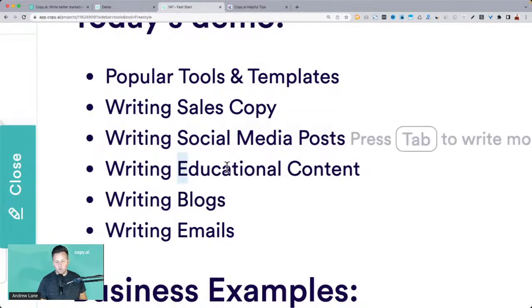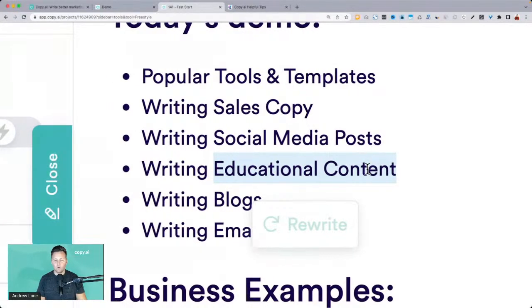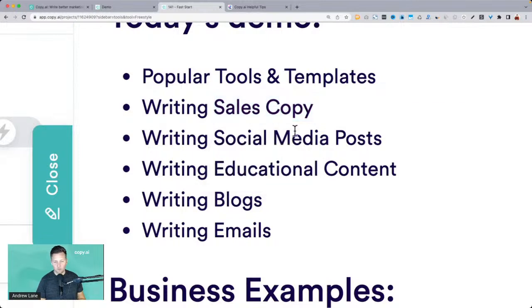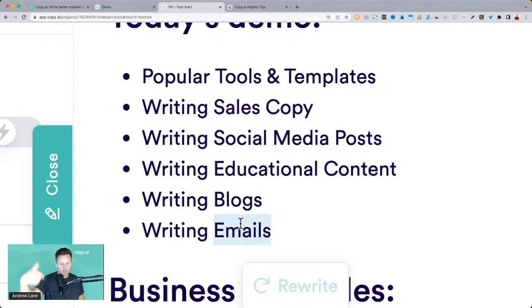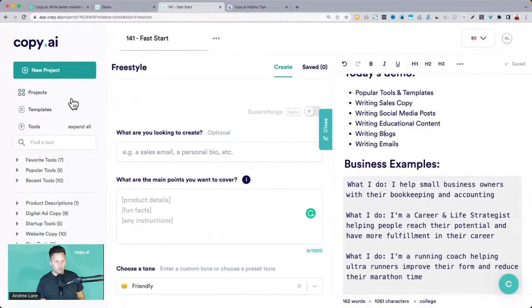So we just showed you educational content can be done using the freestyle tool. Sales copy, promotional, persuasive copy can also be used on social media. Same thing with emails. Generally, emails are either going to be to educate, inform, or sell them on taking an action. And blog writing, we'll dive into that a little bit further here in just a moment. But let me take a look at the questions and see what we've got.